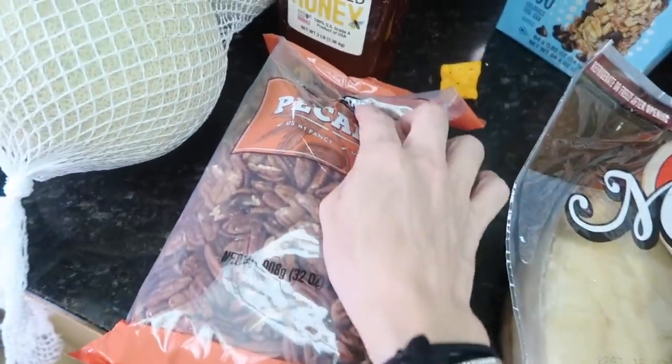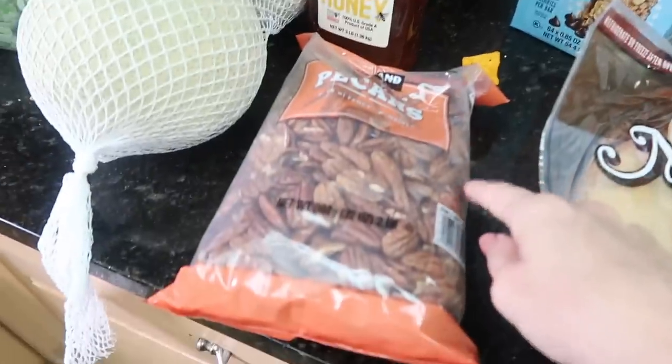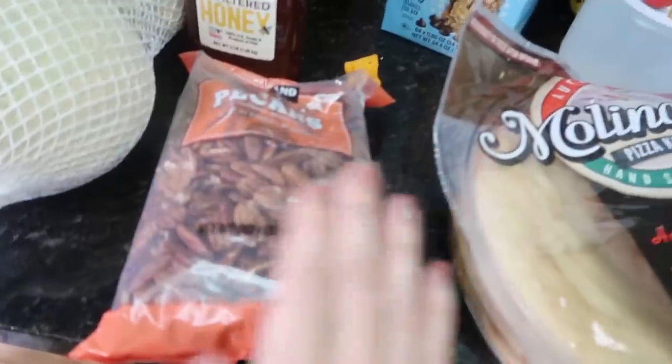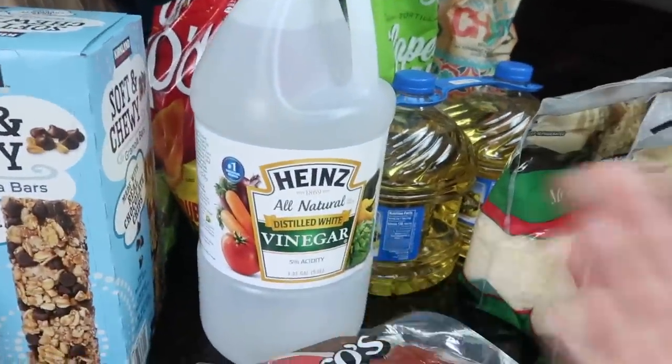I have special plans with this. I plan on making like either a coffee cake or pecan. What did I find? Pecan muffins, I think, which really, they're trying to use the word muffin to make you think it's healthy, but it's definitely not. Some granola bars, vinegar. Did I say this was going to be fast? Cheese, oil, chips. Paper towels. And that concludes our Costco experience.